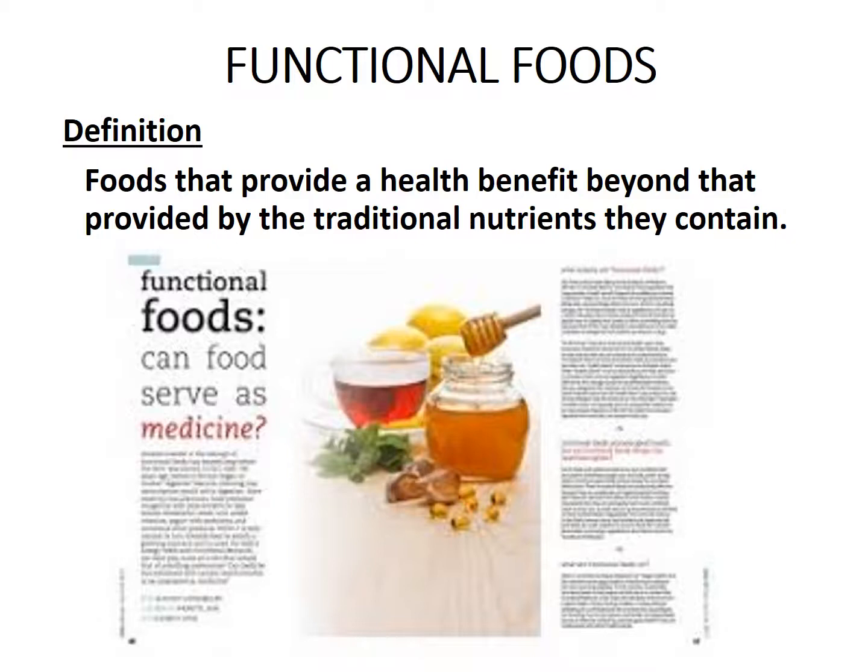So functional foods are, as the definition says, foods that have something extra in them besides their normal nutrients. So something that gives them either a health benefit or an energy type of benefit. So let's just go through them and we'll isolate them.